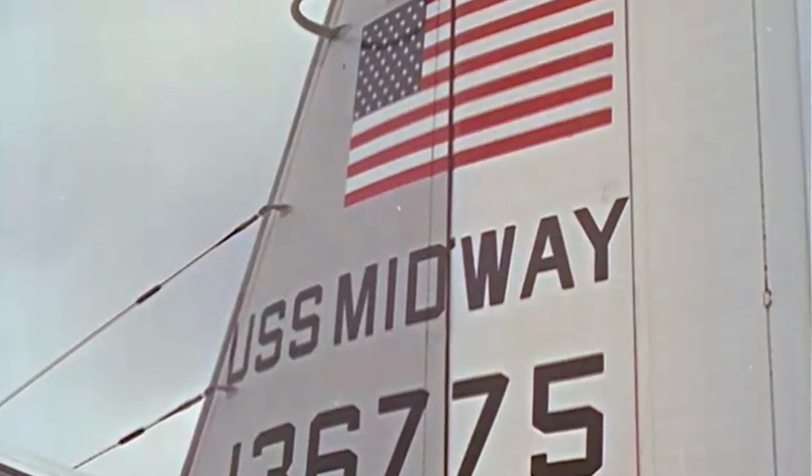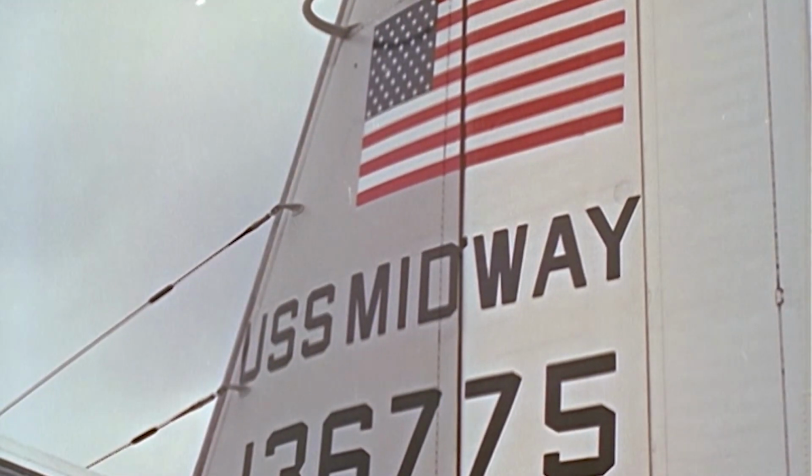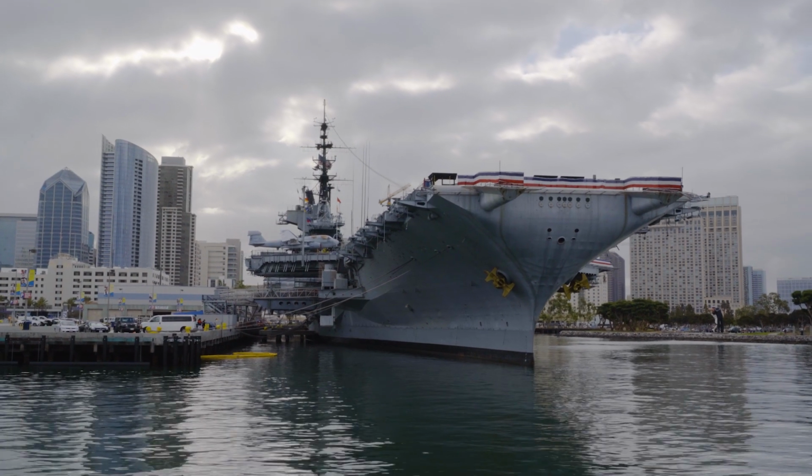There's 4,500 sailors on the Midway, but those, in order to do their jobs, need all of the amenities as well as the necessities that would be in a small city of 4,500 people. You can't forget the people who make this ship work.